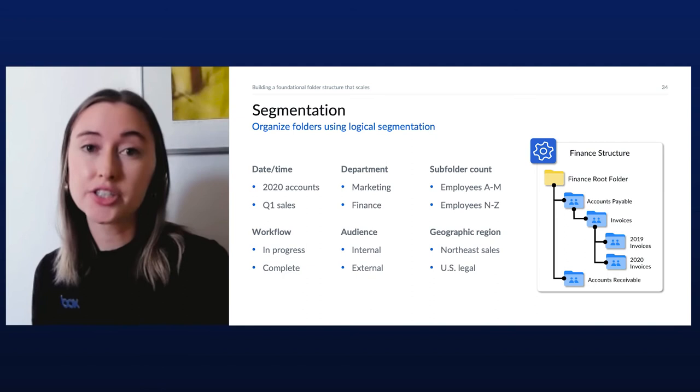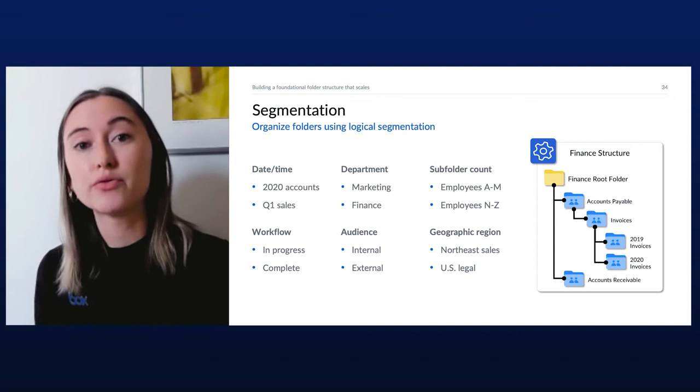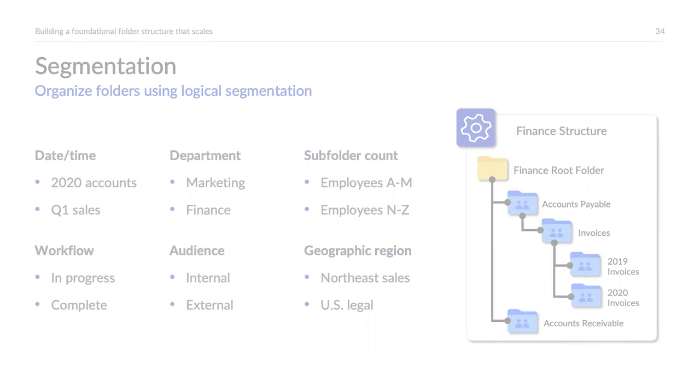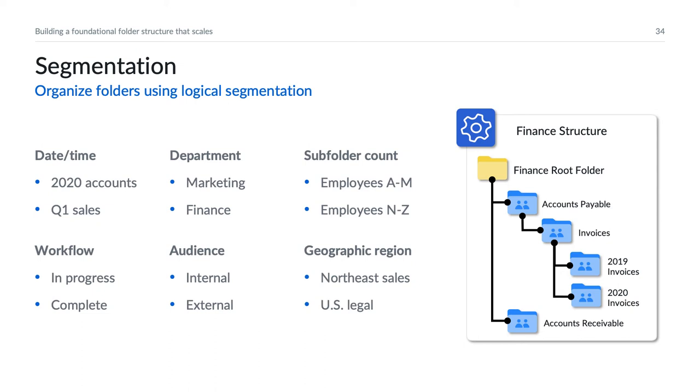So if we wanted to highlight segmentation, consider how to logically group your content in Box so that it's easy to find at the user level while also supporting future use cases over time without a need to reconfigure the design. For the example on the right-hand side, I've created a root level folder for my finance department within which I've created business areas as subfolders, such as accounts payable. They each have their designated workspace.